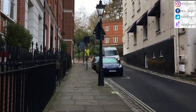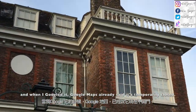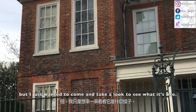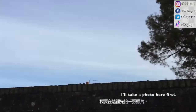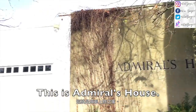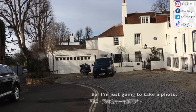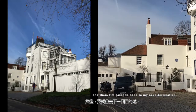Kind of cold. This is Fenton House, and when I Googled it, Google Maps already said it's temporarily closed, but I just want to come and take a look at what it's like. And there should be an Admiralty House behind it. I'll take a photo here first, and then I'll let you know. This is Admiralty House, and it is also closed, as you can see from the gate over there. So I'm just gonna take a photo and then I'm gonna head to my next destination.